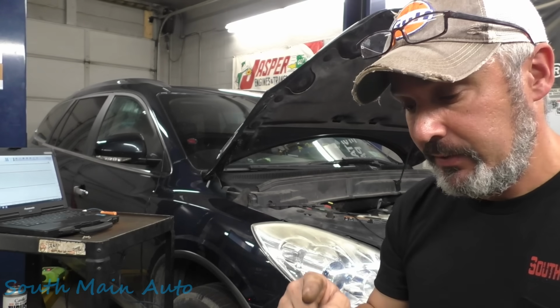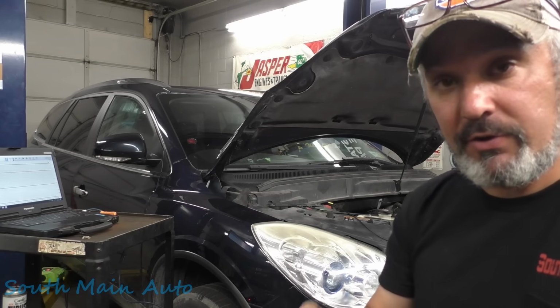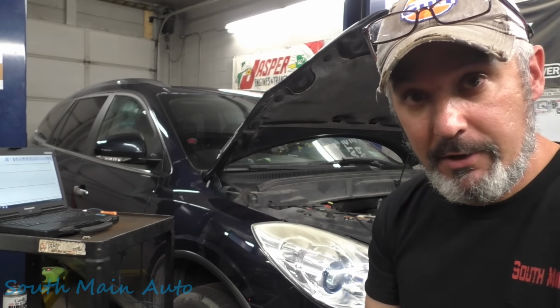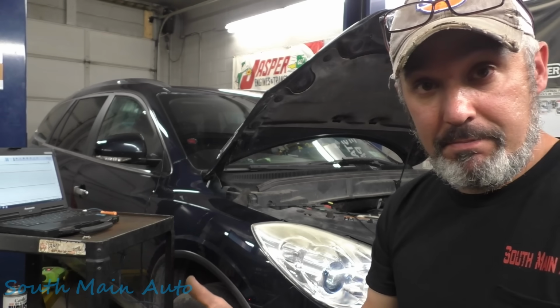This went to shop number 1. They put the cam solenoids on it. They did all the injectors or all the coils, all the spark plugs. The host of parts there. Of course, that didn't make it any better. Still start stall, wouldn't run.